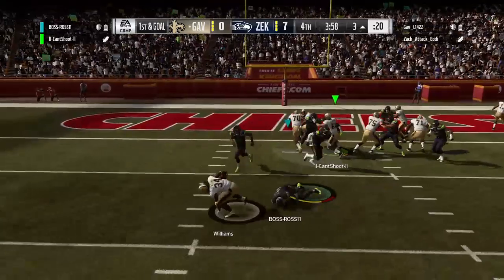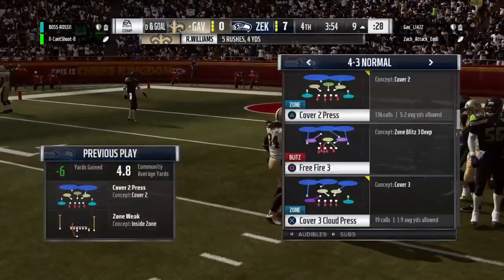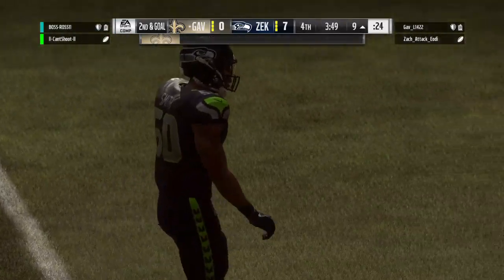They'll run it with Williams. And they'll be driven back here, losing yardage to the 9. Now that's going to go as a loss of 6, and it'll set them back for 2nd down.